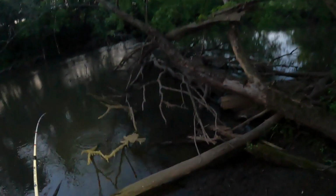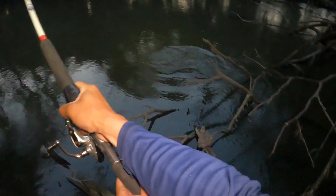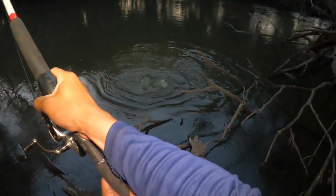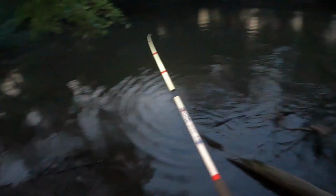It sucks, because you're just kind of fishing this thing, and I know it's not that deep. Oh yeah, it's pulling pretty hard, but I need to get it out of the snag. There we go. It's almost, is that a flathead? I think it's bigger than, oh no, it's a big turtle. Oh no. That is a big snapping turtle.